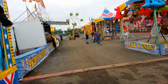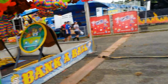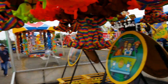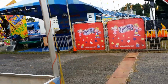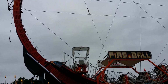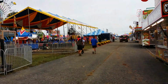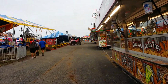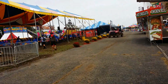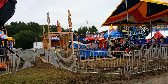There's one of our workers driving around on the old four-wheeler thing. I'll come over here and get out of the way of this guy on the Bobcat, what do you want to call it? Here's a big old one called the Fireball. Pretty huge looking thing. That's crazy though, getting all those rides like that, and they set those up in a matter of an hour or two. It's like they just ship them from place to place, and people ride those. Here's a train station one. Kind of cool.